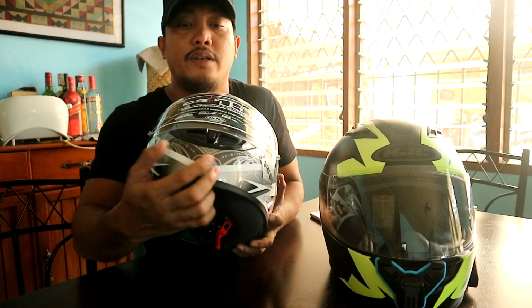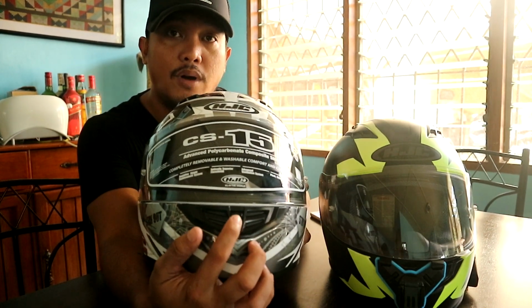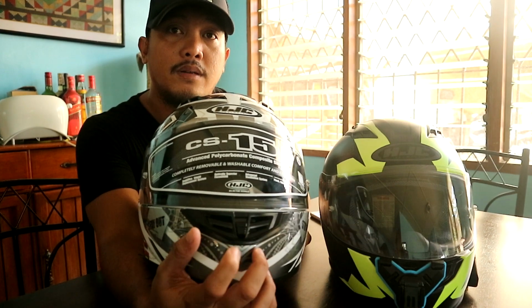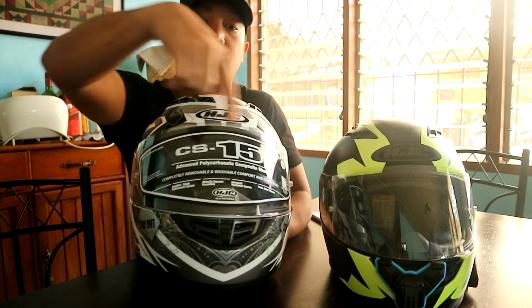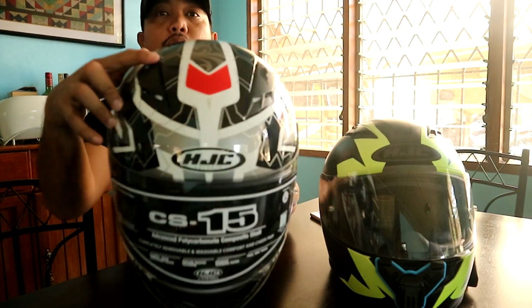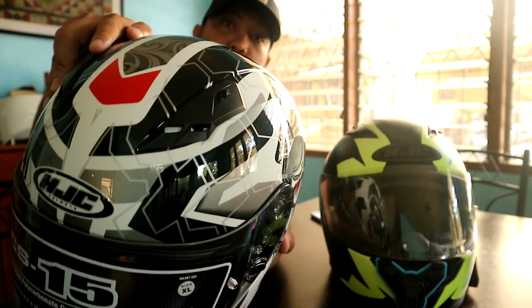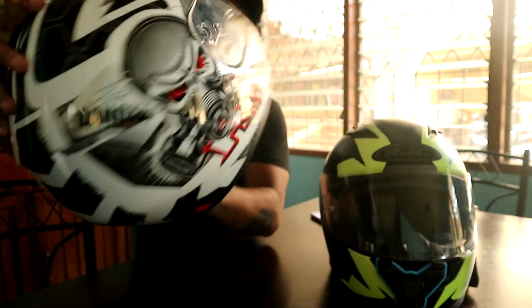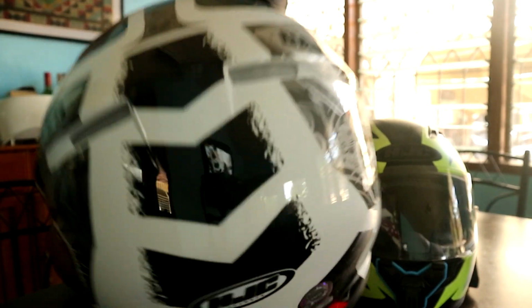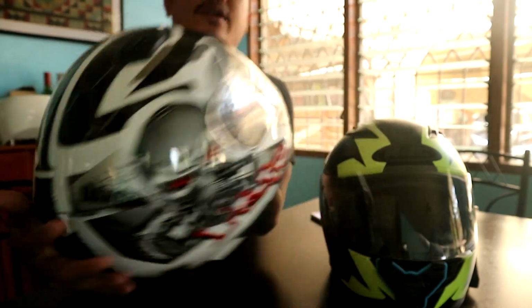First, we'll tackle the air vents. Your chin air vents are right here, very easy to operate. You don't have the eyebrow air vents, but they have one right here, and also one on the other side. And then you have the back air vents for the airflow going out.